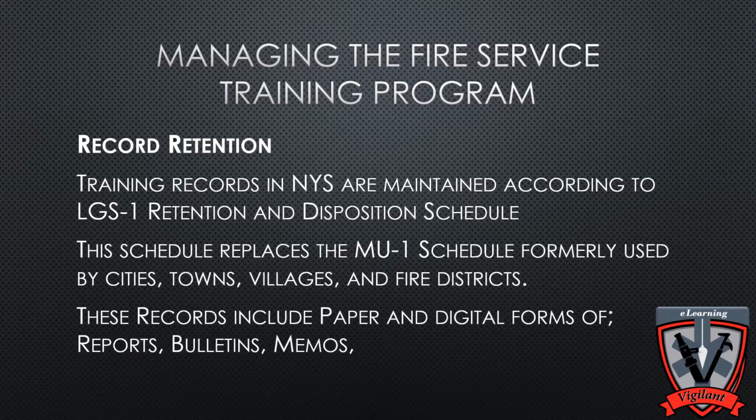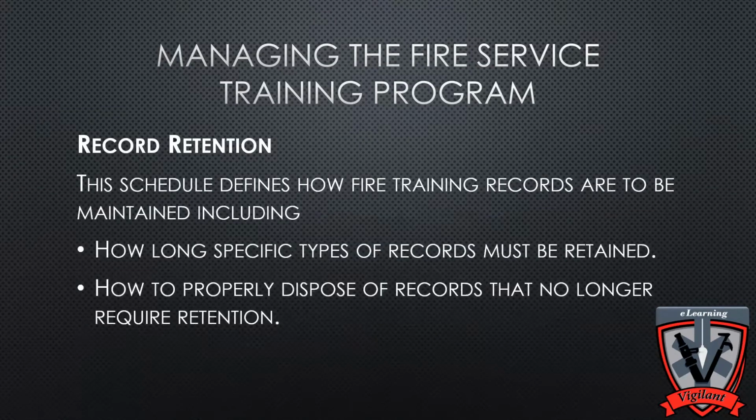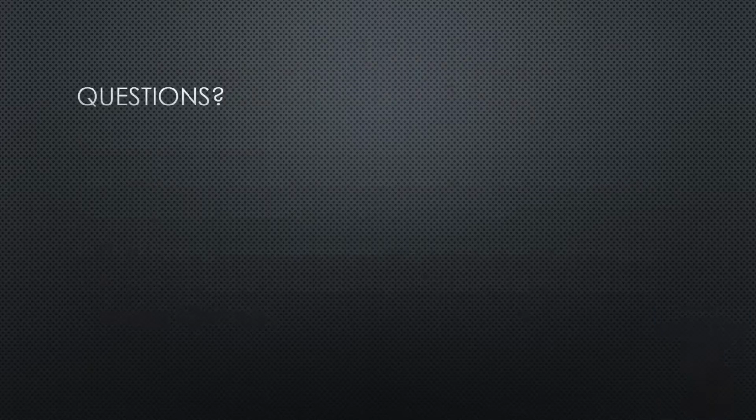So we can go back and look at, maybe we had 10 firefighters who all came down with cancer in one fire department. We go back and look and they were exposed to PCBs during a training live fire burn that had occurred 15 years prior. That's just one example as to why we maintain training records the way that we do. As I said, we'll dive deeper into the record retention portion of this in a later webinar as well.